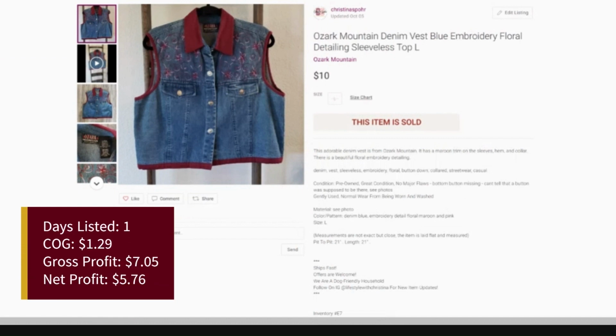Next was this Ozark Mountain Denim vest. It was listed on October 4th, 2023 and sold October 5th, 2023. That was listed for 1 day. My cost of goods was $1.29. I listed it for $19 and it sold for $10. The fee for Poshmark was $2.95 and my gross profit was $7.05 and my net profit was $5.76.